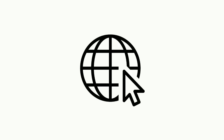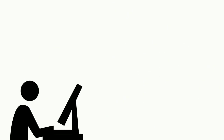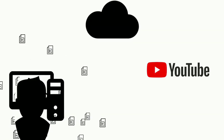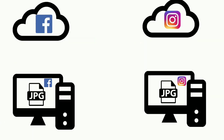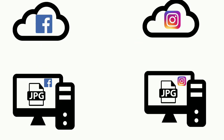Sites like Flickr and Picasa host millions of digital photographs. Their users create online photo albums by uploading pictures directly to the service's servers. YouTube hosts millions of user-uploaded video files. Social networking sites like Facebook and Instagram allow members to post pictures and other content. All of that content is stored on the respective site's servers.